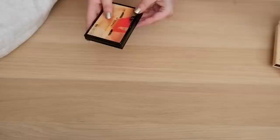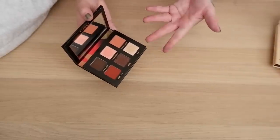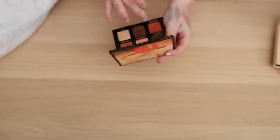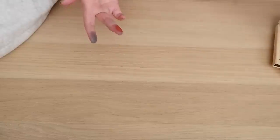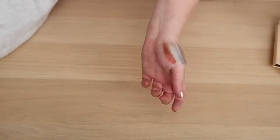And the one that I was like, oh, Analog. It's very warm toned, but it's got such interesting undertones, you guys. I mean, when I swatched this for the first time, I was super impressed. So yeah, this is definitely a palette that I still want to play around with as well.